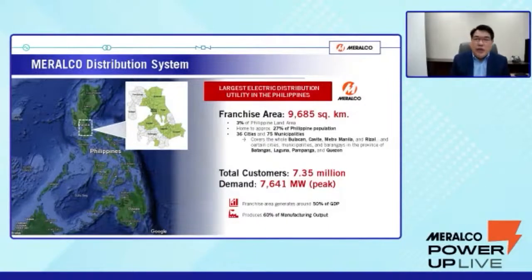To date, we have around 7.35 million customers with a peak demand of 7,641, which is equivalent to 70% of the whole of the Luzon grid. We are proud to say that 50% of the gross domestic product of the country is generated in the Meralco franchise area.